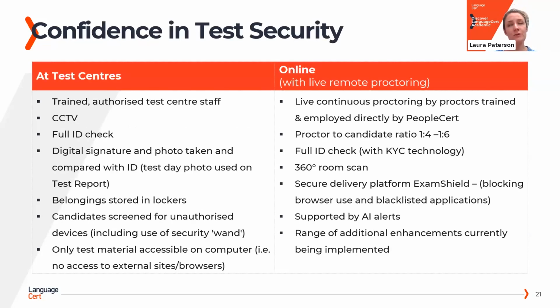Okay, so I just wanted to talk to you a little bit about test security, because it's something that's incredibly important to us. We know it's important to you as well, and it's also important to those institutions that put their confidence in us and recognise our exams. So we've got two different delivery methods, because we pride ourselves on being as flexible as possible, and these are tried and tested delivery methods. As we said before, we have a network of secure test centres that are run by Prometric. We also have online tests with live remote proctoring, which means that candidates can take the test from their own home.